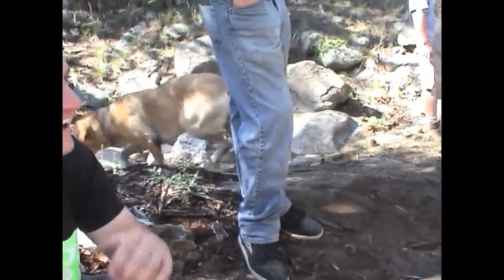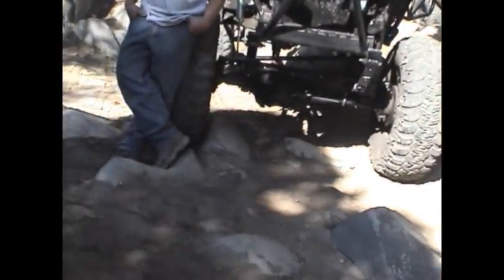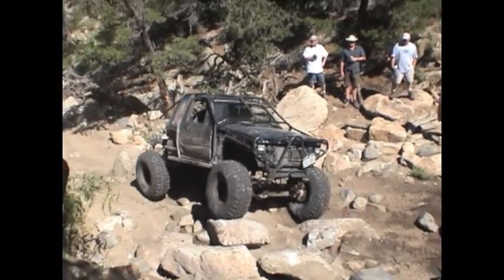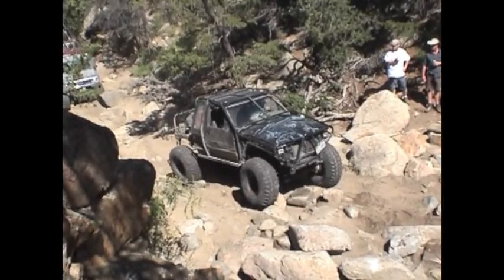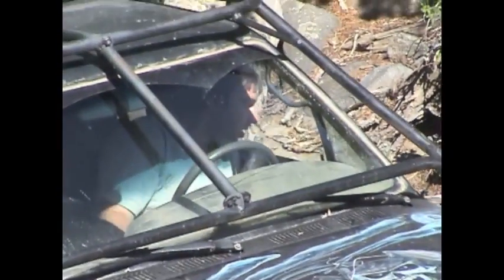The dark brown dog wasn't a dumb dog, but the damn thing kept running in front of folks all throughout. It would run in front of people, in front of the trucks. It never got run over. You hear the owner yelling at it throughout the video. But it never got run over, so maybe it wasn't as dumb as it looked.